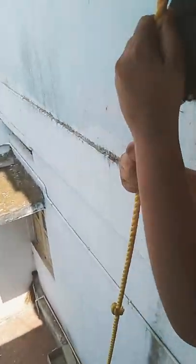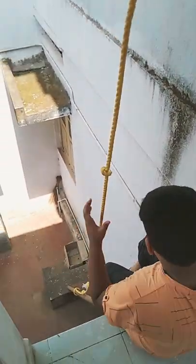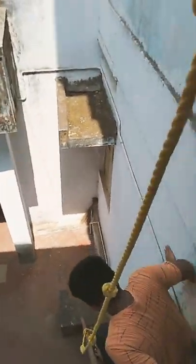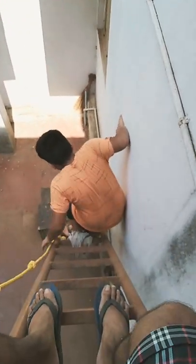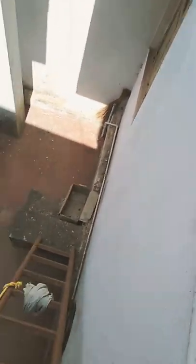How to climb down? You can climb down this way. No, you can just turn yourself. Turn like this. You catch it and climb down slowly, one by one. Don't be afraid. You can, man. Let's go. Come on.